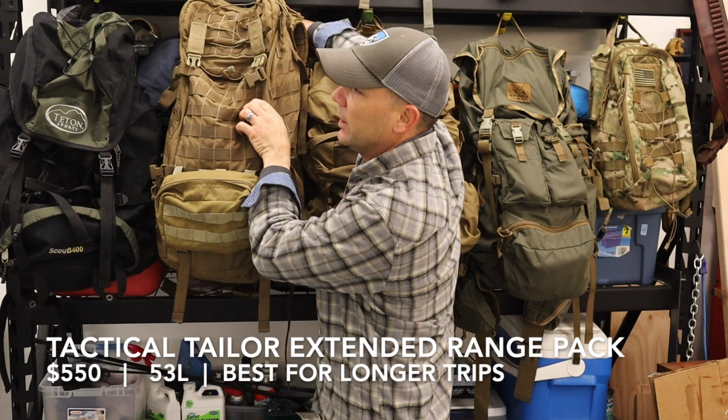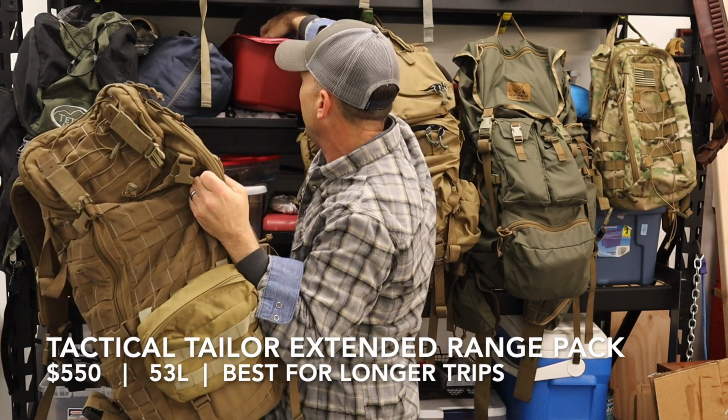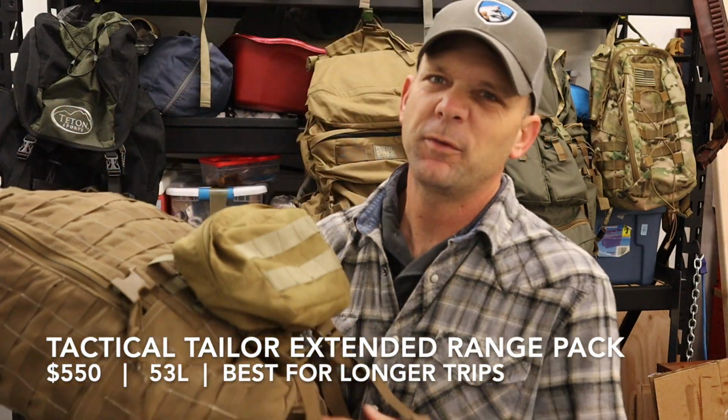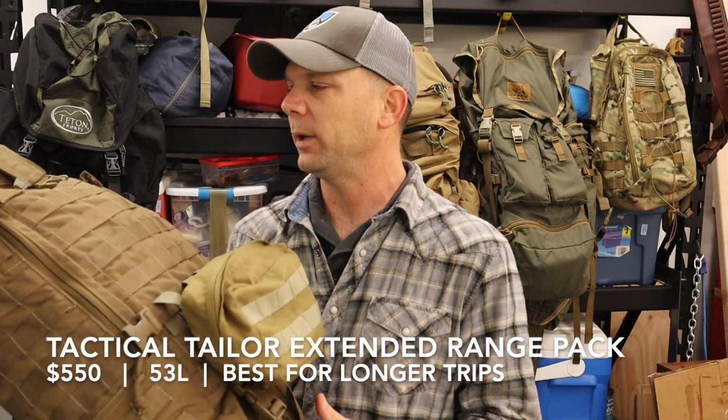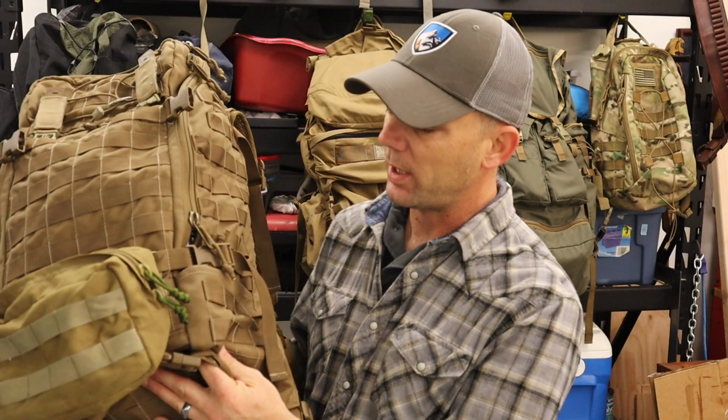So next up is going to be the Tactical Tailor extended range backpack. And this is probably the largest backpack that Tactical Tailor makes. It clocks in at around 53 liters on the main compartment, which is about 3,400 cubic inches, something like that. That makes it about 28 inches tall, 13 inches wide, and probably close to 9 inches deep. Now this one, again, has a lot of MOLLE webbing on it all over the place, so you can expand how much you can carry by just affixing different bags and things of this nature. And right here I got one attached.